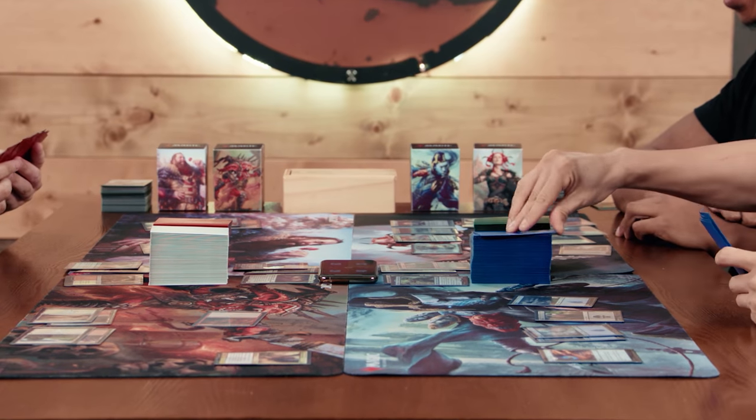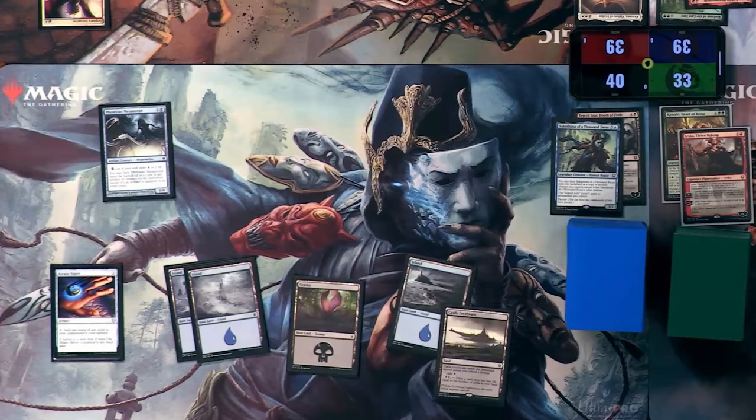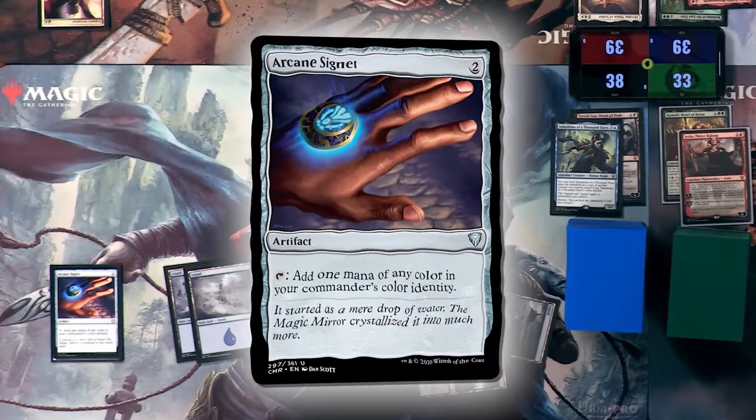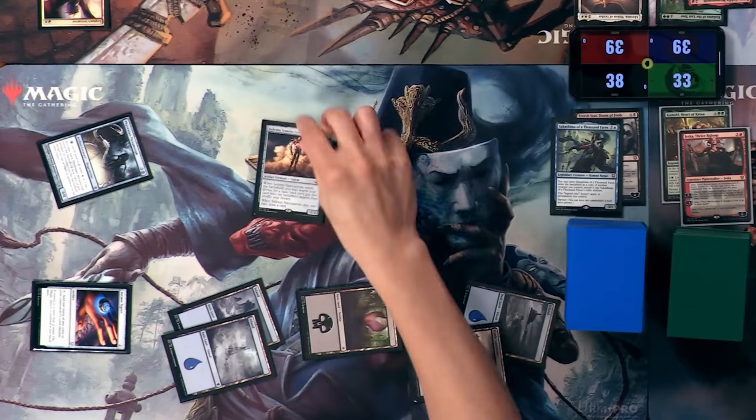All right, I will untap and I will draw for turn. I will tap three and pay Phyrexian mana to cast Phyrexian Metamorph, and I'll go to 38. And that will copy my Arcane Signet. And then I will tap the remainder of my mana to play a Solemn Simulacrum.